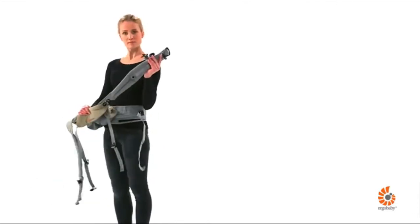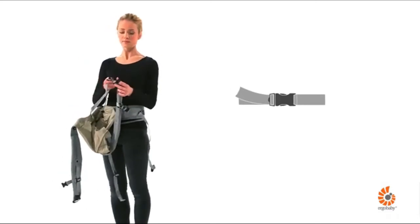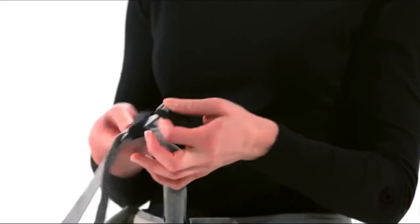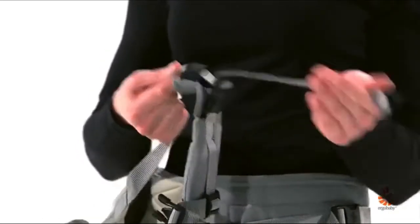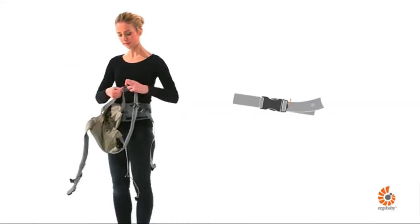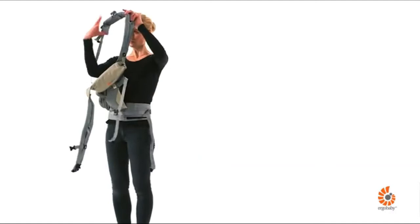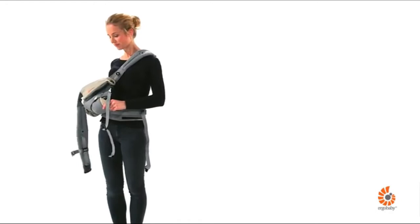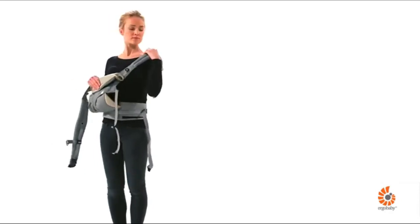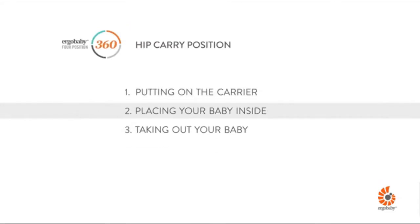Take the padded shoulder strap in front of you and attach it with the unpadded strap behind you. Before you fasten the buckle, make sure that you slide it through the safety loop first. Now slip the strap over your head onto the opposite shoulder. We are ready to place baby Matthew inside.